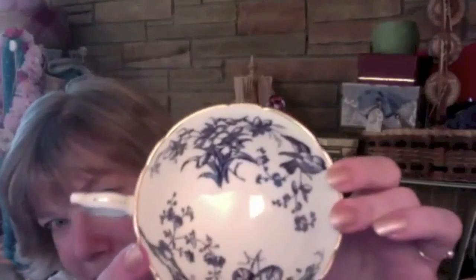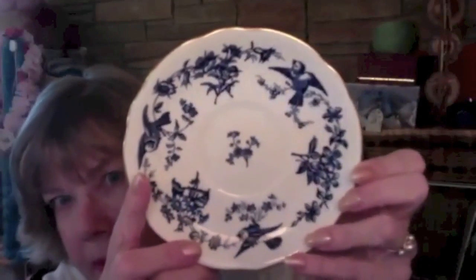And then I looked inside of it, and there are bluebirds on it. They're inside of the teacup and also on the saucer. So I'll hold that up, hopefully. There are little bluebirds flying, and this is Coalport China. It's from England. I looked them up because I didn't have anything by this maker, and so I just had to have it.